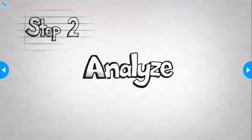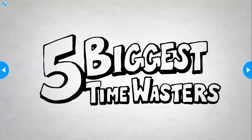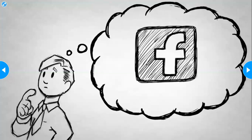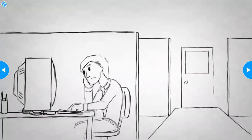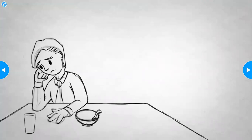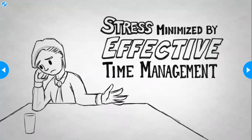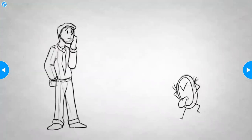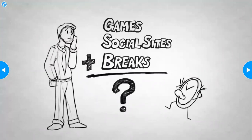Step 2, analyzing. At the end of the day, go through the schedule and highlight any chunks of time that you don't feel were used productively. Pick out your 5 biggest time wasters in your day. Be honest with yourself. You spent a half an hour by the coffee machine talking to your coworker. You spent an hour on Facebook, and you stared into space for 20 minutes. Come on, you get the picture. Especially focus on the time wasters at work. Why? A study published by the British Medical Journal says that workplace stress is minimized by effective time management. It also says that workplace stress bleeds over into home life and undermines a relaxed life at home. Here's the ugly part: add up all the time you wasted.